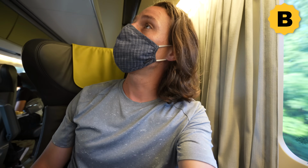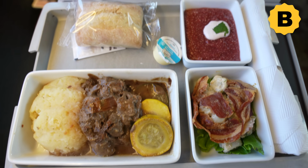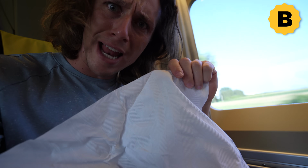I will have the braised beef tip, please. Now I noticed you're not eating. That's because you had only sandwiches or wraps, but you got a hot braised beef tip meal. Oh my gosh, the napkin is quilted. Bon appetit. Wow, you know the food is good when the whole train goes quiet.